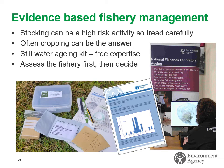Another important question to ask before you stock is whether you really need to. Not all diseases are obvious externally, and not all can be picked up in a health check, particularly some viral pathogens. Stocking is so often seen as the answer to fishery performance, but it's seldom as simple as that, and the answer could in fact be the complete opposite, taking fish out.